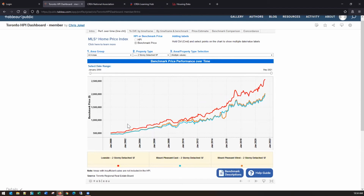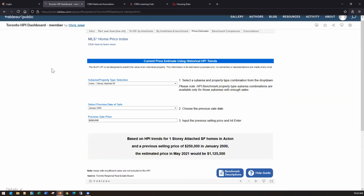Now I know what the price was of my listing that sold back then. So what I have to do is calculate the percentage change between what the benchmark price was and what my listing sold for. And then I have to reapply that percentage change to what it would be now. And it's basically a whole bunch of manual math that you have to do. And if you're doing several CMAs a week, that's just a big waste of time, this back of the napkin math that really you shouldn't have to worry about.